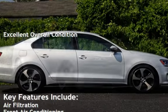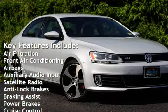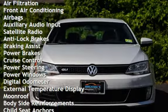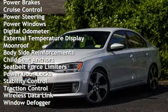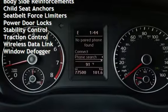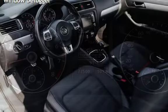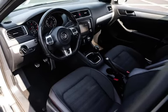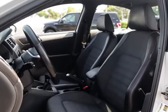Key features include air filtration, front air conditioning, airbags, auxiliary audio input, satellite radio, anti-lock brakes, braking assist, power brakes, cruise control, power steering, power windows, digital odometer, external temperature display, moonroof, body side reinforcements, child seat anchors, seat belt force limiters, power door locks, stability control, traction control, wireless data link, and window defogger.